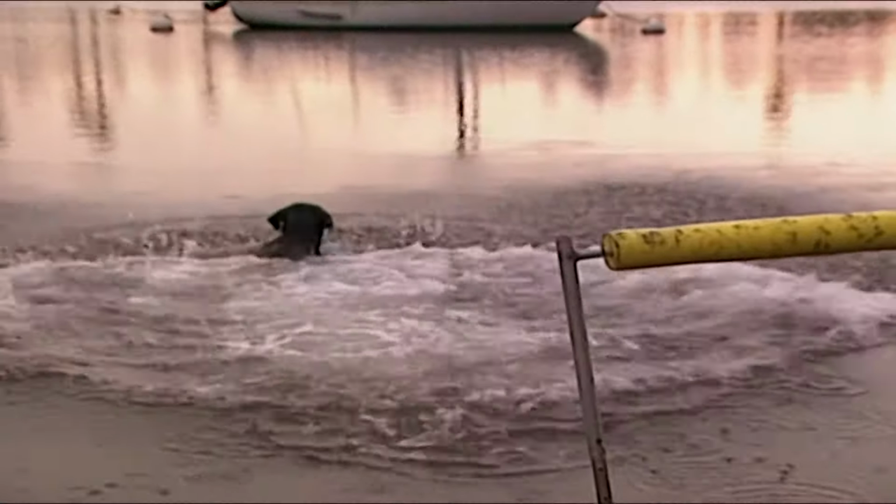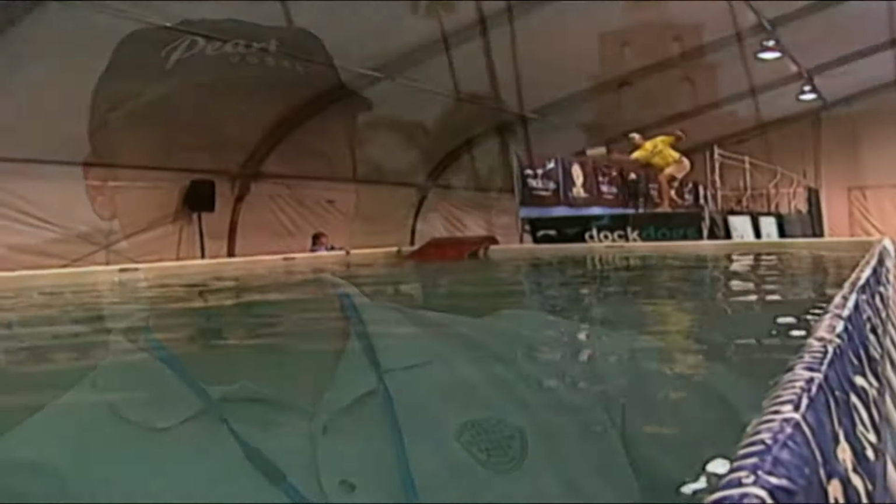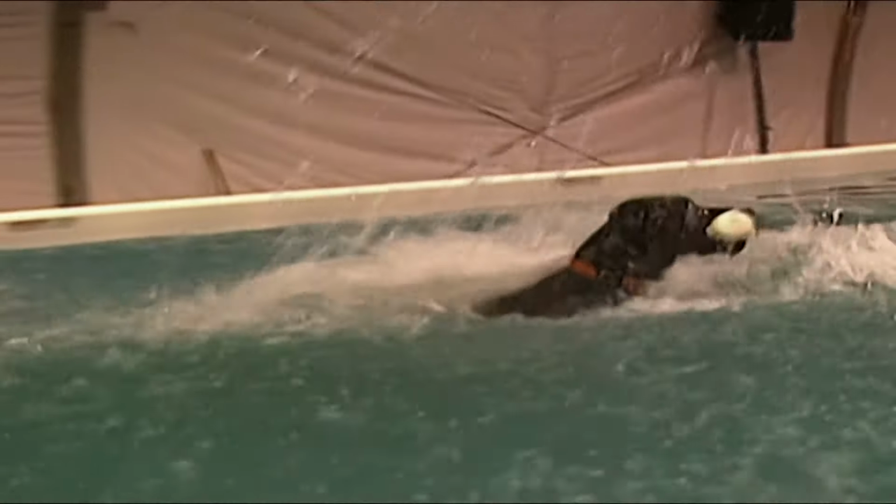Good boy. The best jumpers use the chase technique, where you run the dog down the dock and you lead the dog up in the air to get maximum carry. It's called the chase technique. They chase the ball up in the air. He hasn't mastered that yet good enough for competition, so we've got to revert back to our old way of doing things today.